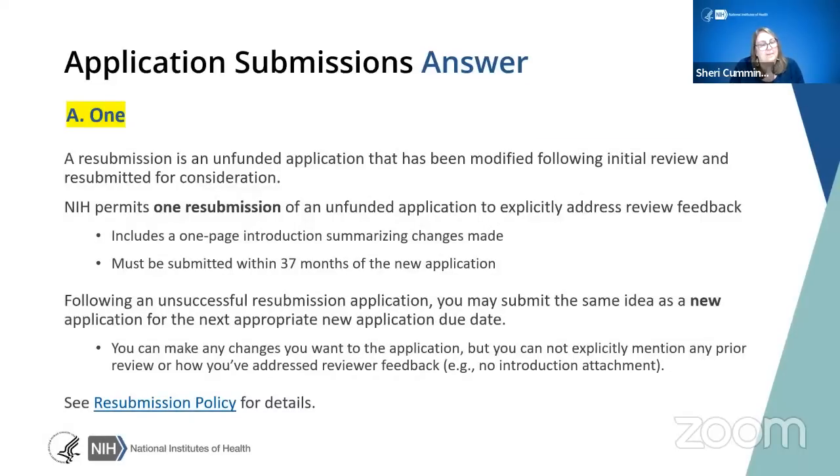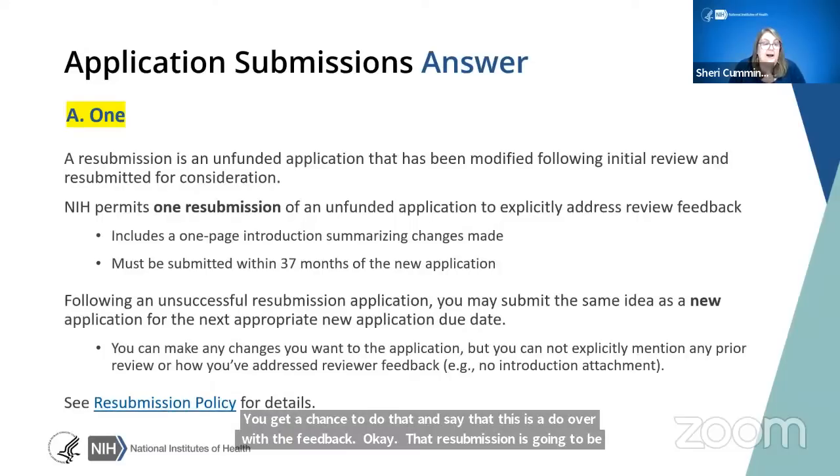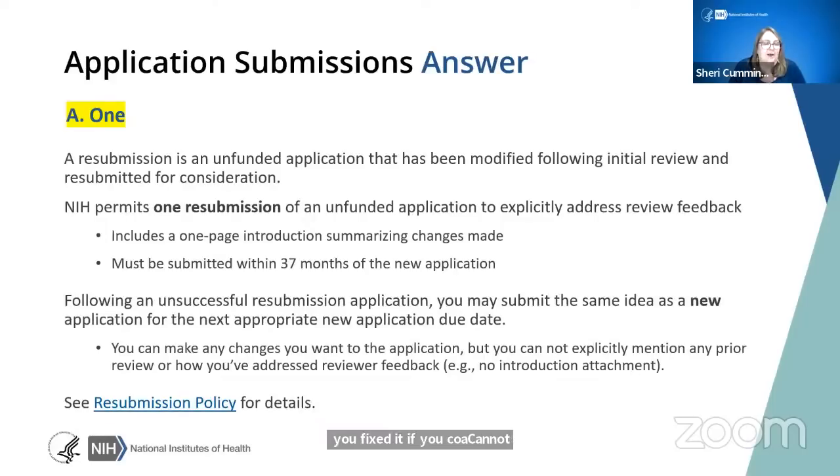But you can actually come back in as a new application. So you can submit an application as new and then try again as new, but you don't get the ability to talk about how you fixed it if you come in as a new application. Right? You can't talk about the review in any way if you come in as a new application, not even in a cover letter. But that is our policy. You get that one do-over with very explicit information about how you've responded to the review.